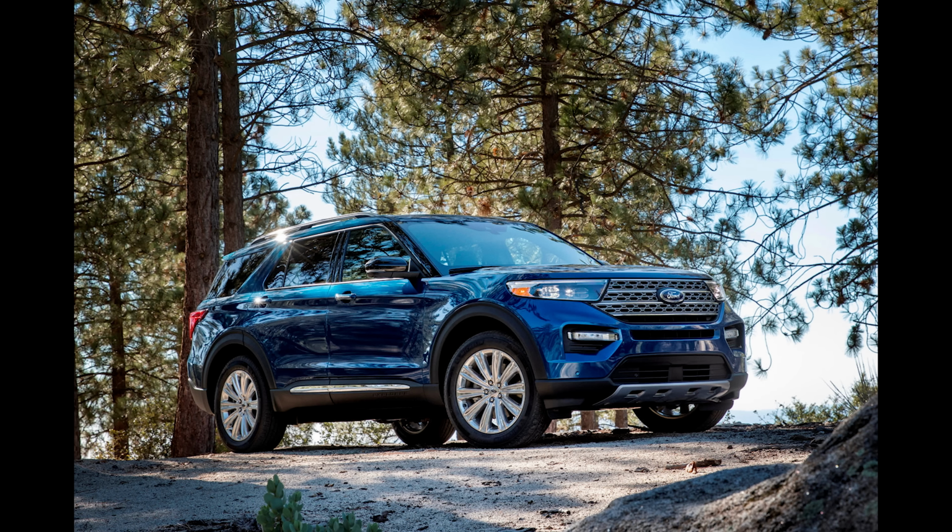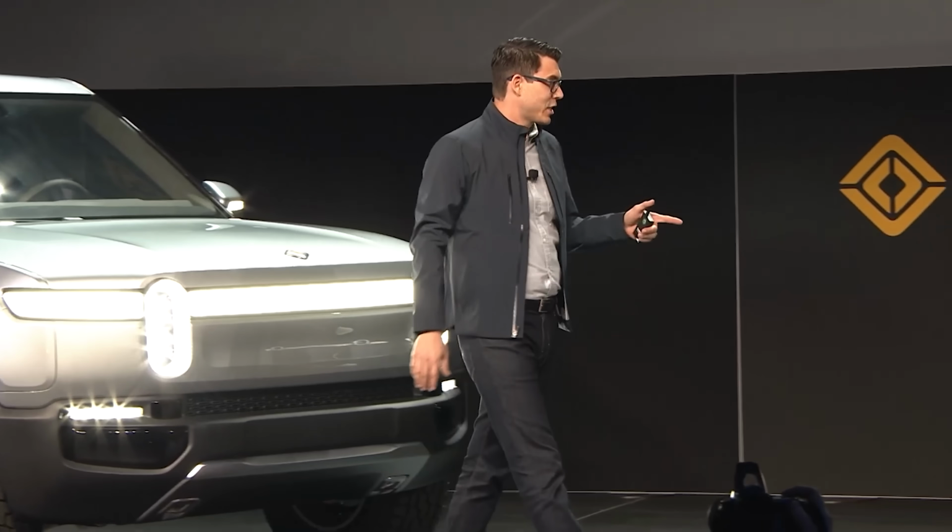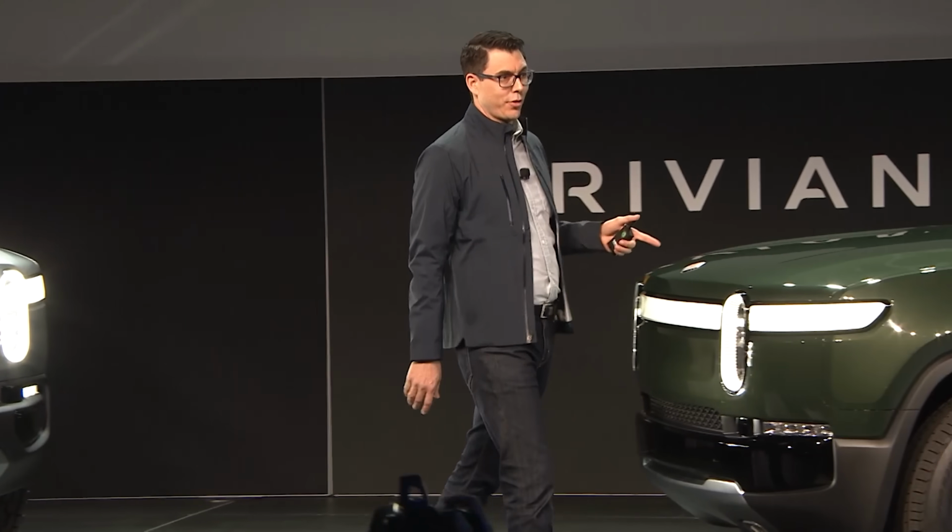We have potentially the Explorer EV coming out as well as the Kia EV9. So there's going to be some competition there, but Rivian, like they were with the truck, are first to market in this space. And now that you know something about the R1S, if you really want to understand more about Rivian's offering, you have to check out this video over here where my wife and I break down our experience with the truck version called the R1T.